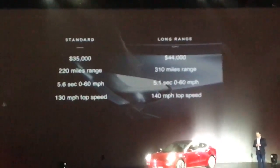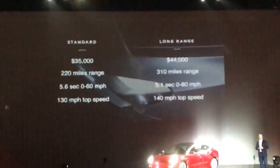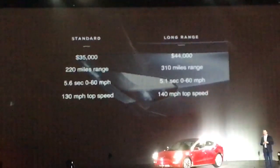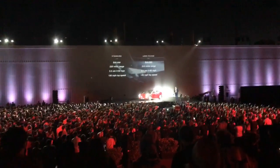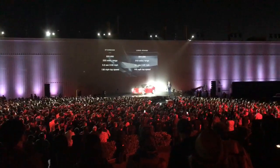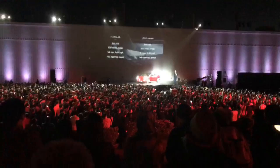There's the base price right there, 44. About roughly 5 seconds 0 to 60, 140 mile an hour top speed. So this is going to be a really great car. I think you will not be able to find a better car, gasoline or electric, in that price range that is anywhere near as great. All right.